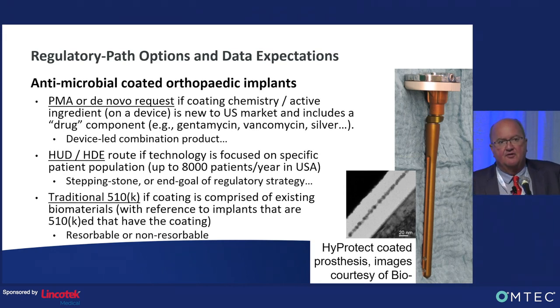Another possibility for the combination product, the device-led combination product with a drug, is the HUD HDE path in the United States, where if you're focused on a specific indication for use and there are 8,000 cases, you're allowed 8,000 cases per year, okay? And I'm going to talk a little bit about that pathway and its ups and downs.